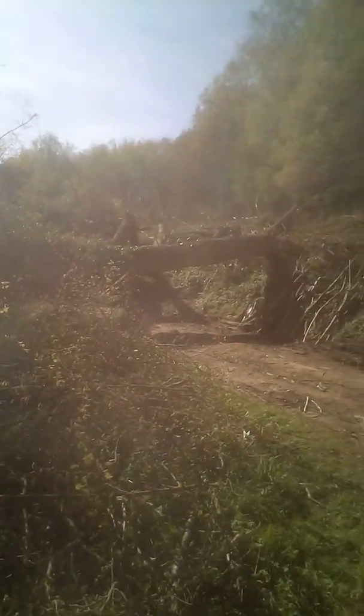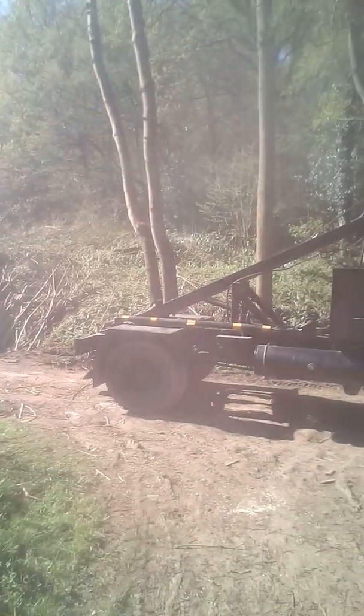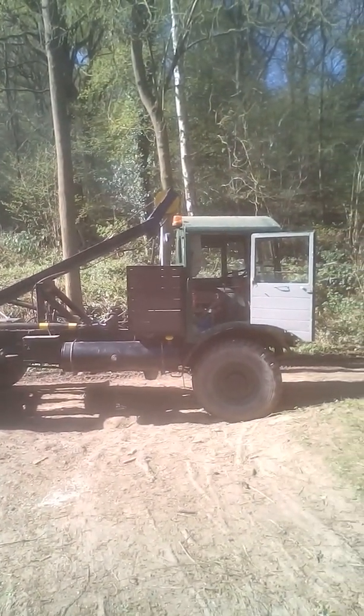We've got a big poplar that's blown down, and the winds we had over the weekend has blocked the entrance to a farmer's field, so we've got to move it. Brought the old Matador up, the old AEC Matador, 1944.